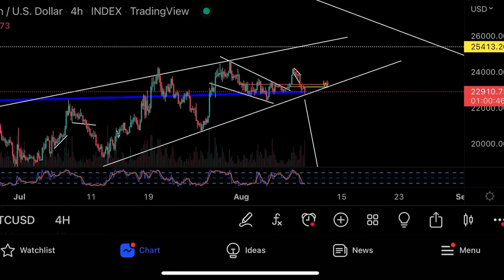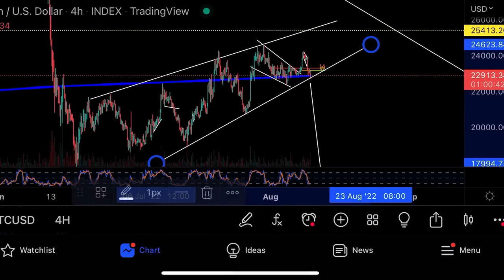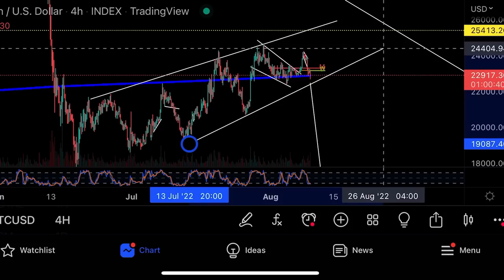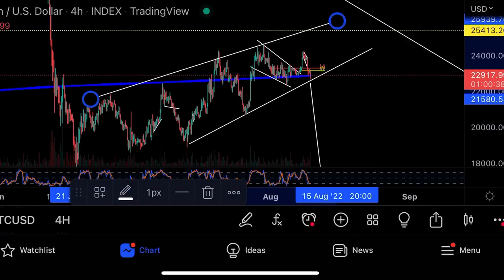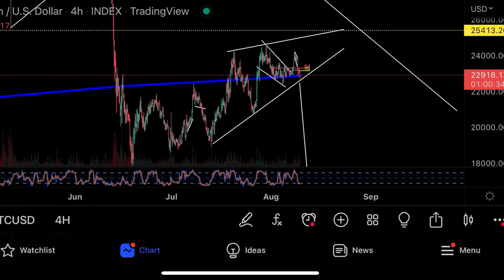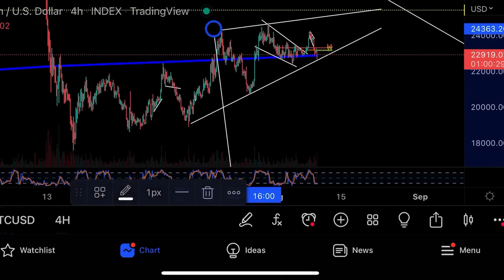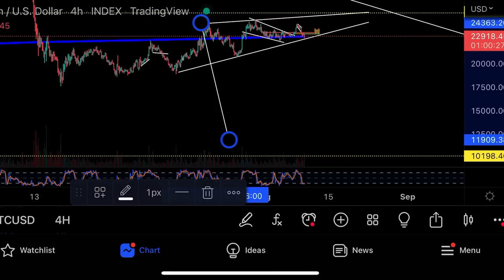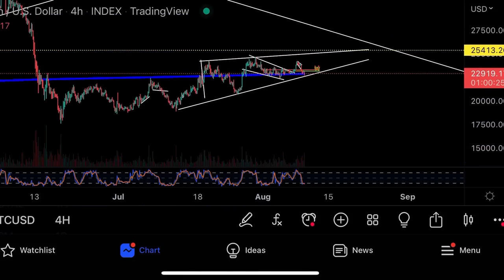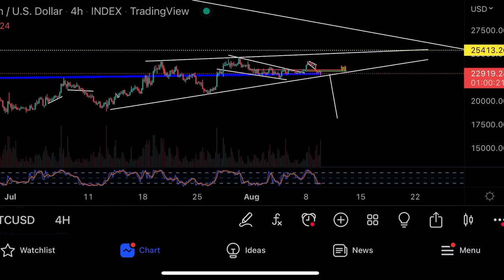There is another pattern I'm seeing. Let's change around this pattern, like so. So we have this trend line. This is confirmed, 3 touches, and we have this kind of trend line here. So if we change that, that's still a rising wedge that looks bearish. Unfortunately, it's not as big a drop. This rising wedge would take us to about here, 18,000 if it plays out.